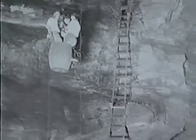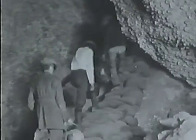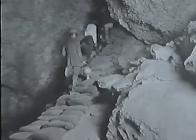The earliest visitors entered the caverns in a large bucket that was lowered 170 feet down a mine shaft. Those were exciting times, for a trip into the caverns then was a real adventure. This stairway was made of sacks of guano laid over difficult portions of the trail.